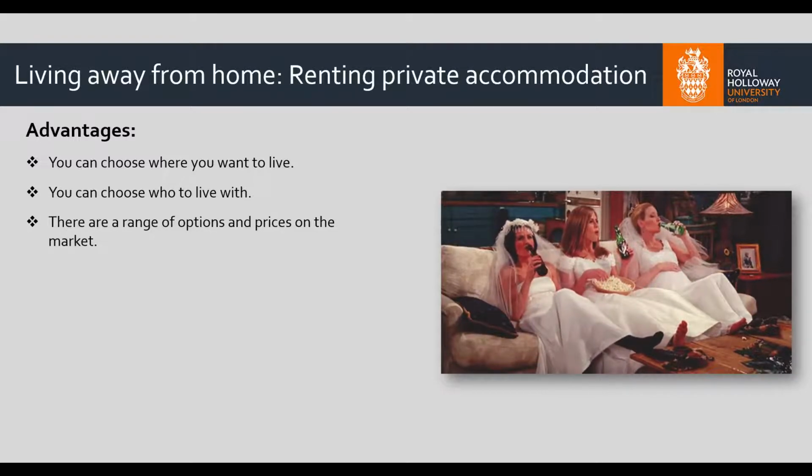And there may be stuff that's really expensive that you may not be able to afford, or together you may be able to afford, but there may be stuff that's more in your price range as well, or things that are below your price range. So it's really down to you to decide. You have that independence and the ability to decide where you're going to live.